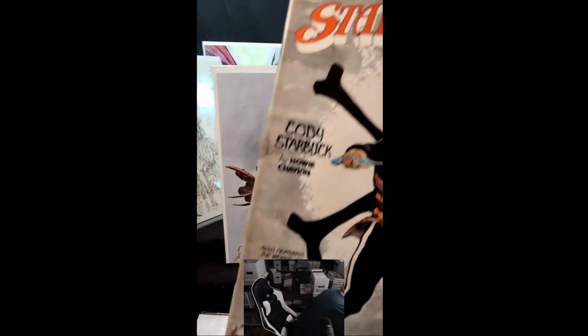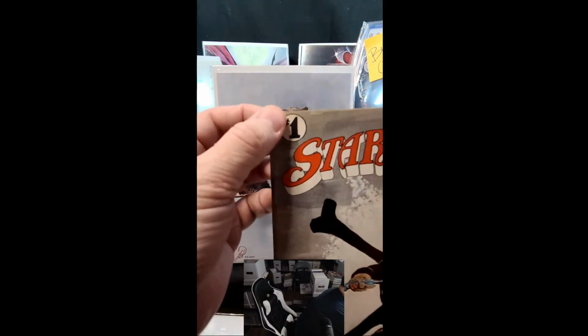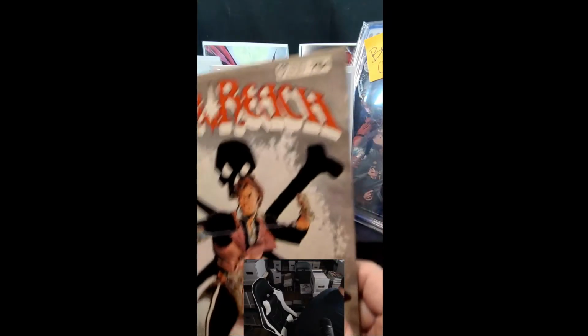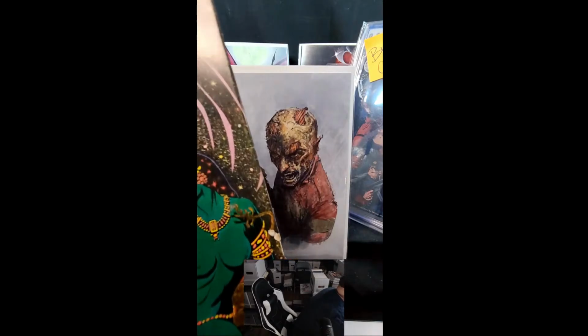The most damage on it is this corner. The spine itself is actually pretty clean, and then it has a damaged corner here at the top. It has a little chunk right there, so that's why I would say probably a 7.5. The back has one spot right here, maybe even a 7.0, maybe even less.